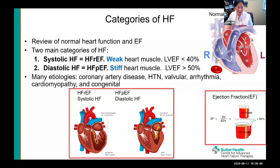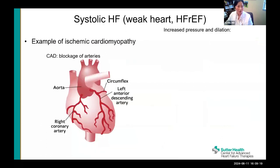And so just to summarize, because this is an important slide, there's 2 main types of heart failure for the purpose of today. The first type is called HFrEF or systolic, shown in the bottom left of the red box, where the heart's dilated, it's weak, the squeeze function is down, the EF is down. The second type is called HFpEF or stiff heart or diastolic heart failure, where the squeeze function is normal, the EF is normal, but the heart's very stiff and it doesn't fill very easily. And as a result, there's increase in pressure. So we'll show you some examples.